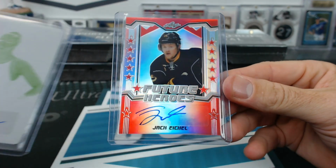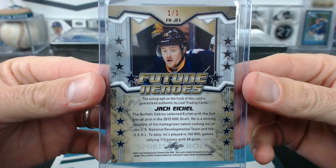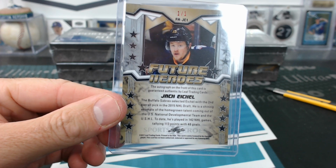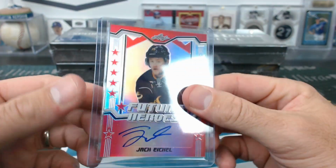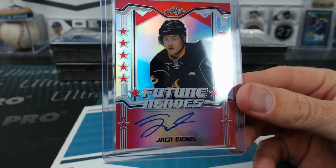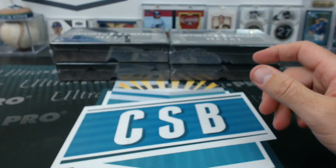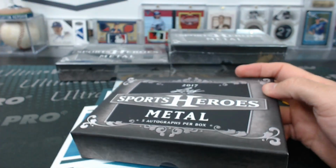And the next, Jack Eichel, Future Heroes Red, one of one. Yeah, prime time. Wait, Jessica Long was? Was she the swimmer? Oh. She was the Paralympic swimmer. I thought it was a different name. Jack Eichel, one of one. Future Heroes Red. Yeah, so far. Pretty good.